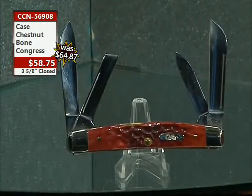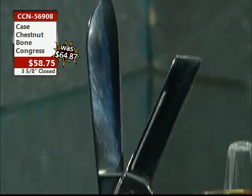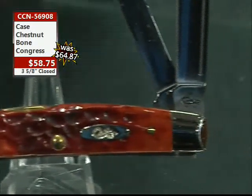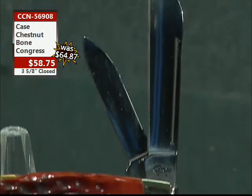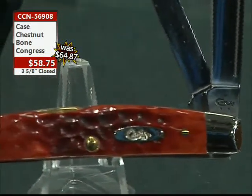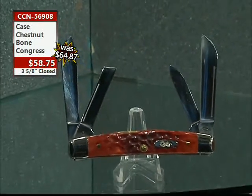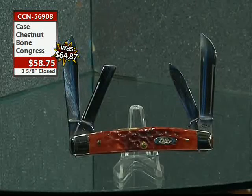On sale, Case Chestnut Congress at $58.75. It was $64.87. We saw the Chestnut Smooth earlier. This one is jigged. Yes, kind of looks like a pocket worn texture also. Yeah, that's Case's standard jig. That's that beautiful rich chestnut bone color. This is the 4-blade 3 5/8" medium frame Congress. You've got your master sheepfoot blade, the large spear blade, a coping blade, and a little small spear blade.